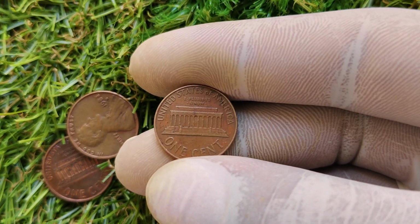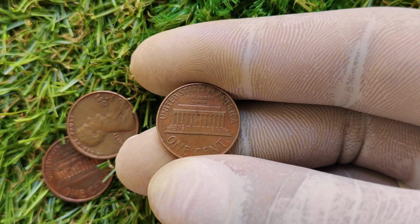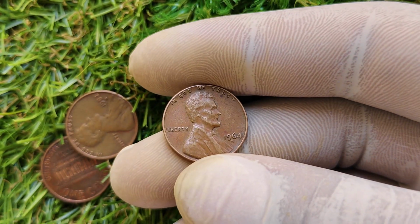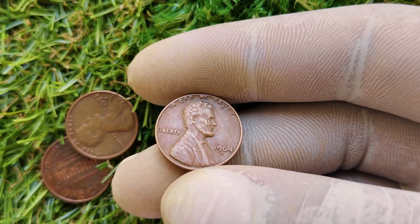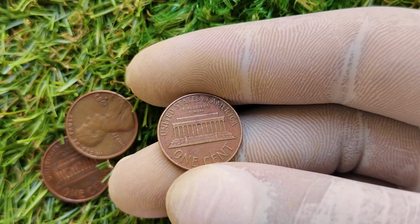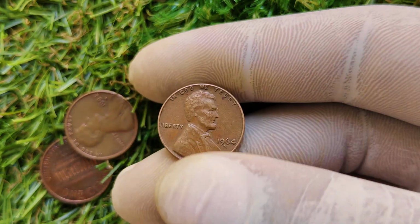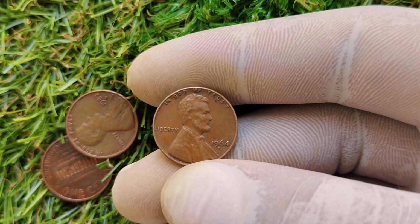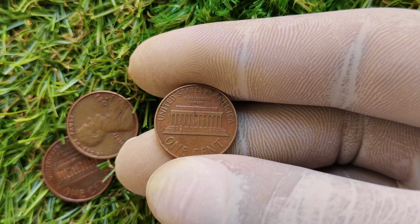Hey everyone, welcome back to the channel. If you're a coin collector or just someone curious about rare and valuable coins, you're in the right place. Today, we're talking about an incredible discovery, the 1964 D Lincoln 1-cent penny, which has shocked collectors by reaching an astounding market value of $97,343. Stay tuned as we explore its history, rarity, and what makes this coin worth so much money.